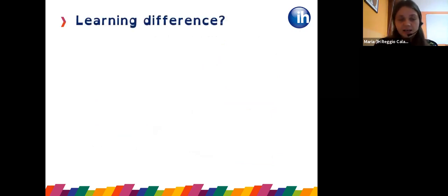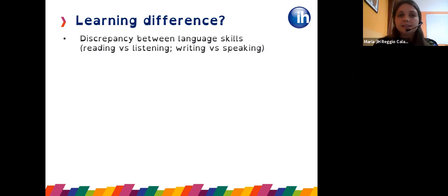Other things that I think are important to bear in mind is the discrepancy between language skills. Some of your students might excel in listening and speaking, and their oral skills might actually be very well developed, but their reading and writing is really poor. So looking at the difference between those skills in the percentages and scores can be a warning sign.